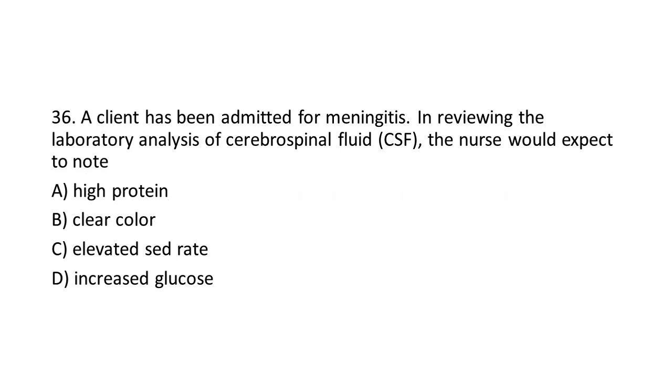36. A client has been admitted for meningitis. In reviewing the laboratory analysis of cerebrospinal fluid, CSF, the nurse would expect to note A. High protein. B. Clear color. C. Elevated SED rate. D. Increased glucose.